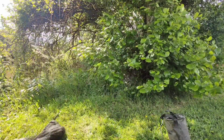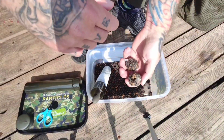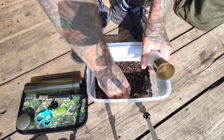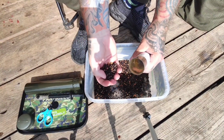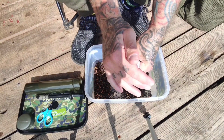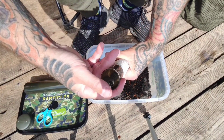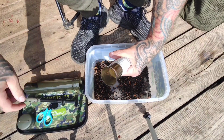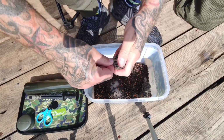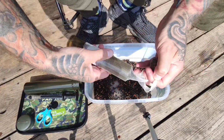Still recording. Right, so we're running out of PVA meshes to hook on, so I have to tie a few more up. Normally you just get a little handful of bait like that. You don't want them too big. The bigger they are, the harder they're going to be to fly through the air. That's all we do, like that. Whip it off.